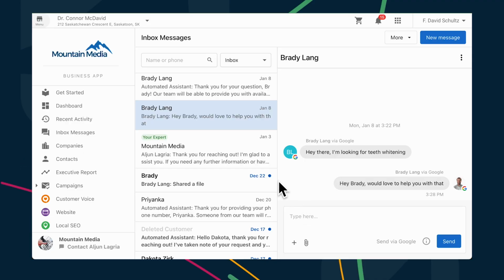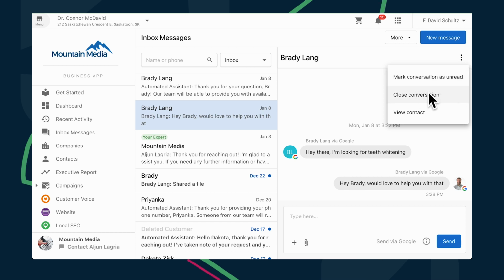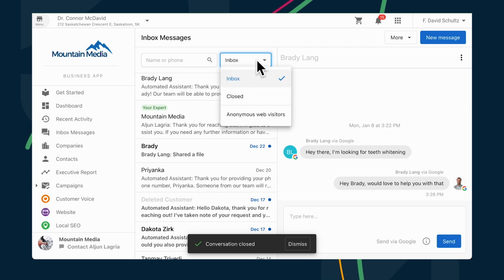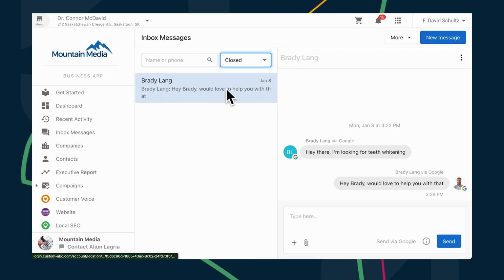Instead of having to scroll through all conversations, including old resolved ones, spam, and conversations with deleted contacts, you can now close conversations to remove them from the main inbox view for both you and your teammates. They're still accessible in the closed view, and if a message is received or sent into a closed conversation, it automatically reopens so there's no need to worry that a message might be missed. This is available in Inbox Pro in Business app and Inbox in Partner Center.